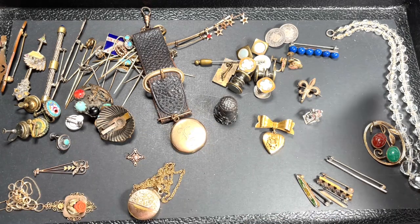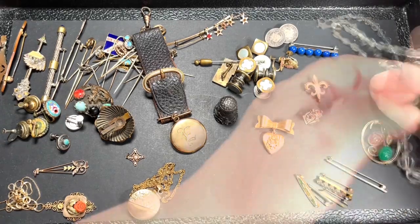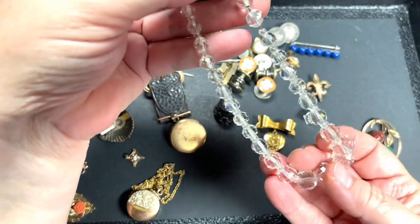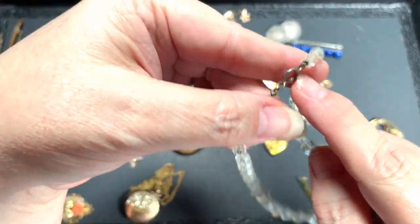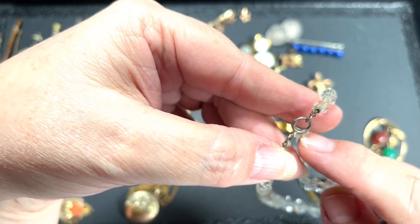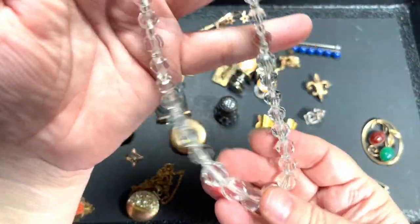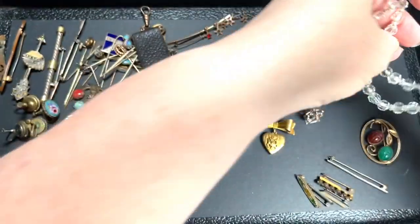And the last three pieces that I have, that I'm going to do pretty quickly, are quartz necklaces. I always pick them up, especially if they have sterling on the spring rings, because you can get extensions, but I am drawn to quartz. I just love that sparkle.